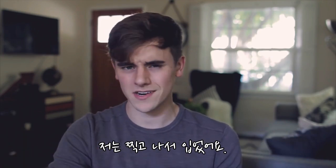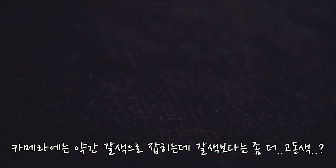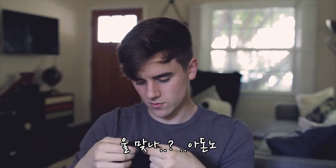It's this one from a company called APC. On camera it looks kind of brown, and in person it kind of does too, but it's more of a maroon in a way. But it's also got little bits. I'm like, what's it got in it? It's got orange and green also in it, but it's just like a wool sweater. I think it's wool. Is it wool? I don't know, it's wool.